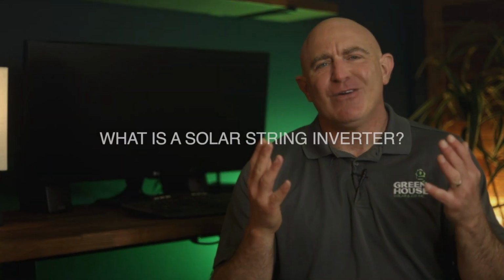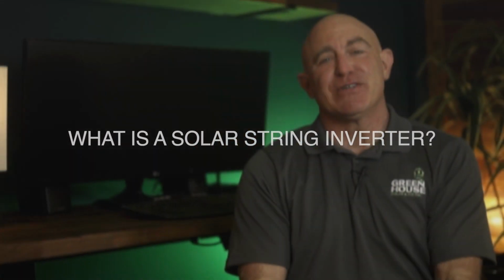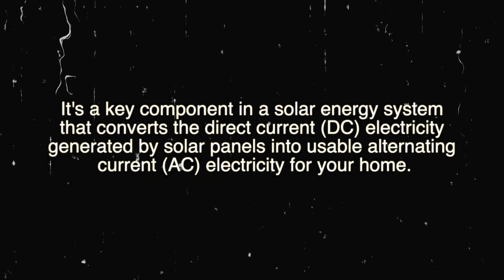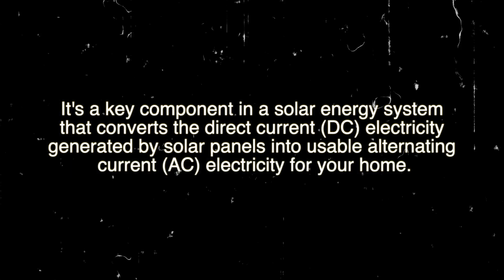So you might be wondering, what on earth is a solar string inverter? Well, simply put, it's a vital part of your solar energy setup. You see, it takes the DC electricity produced by your solar panels and converts it to AC electricity, and that's the type of electricity your home can use. So now let's dig into the goodies, all the benefits related to solar string inverters.